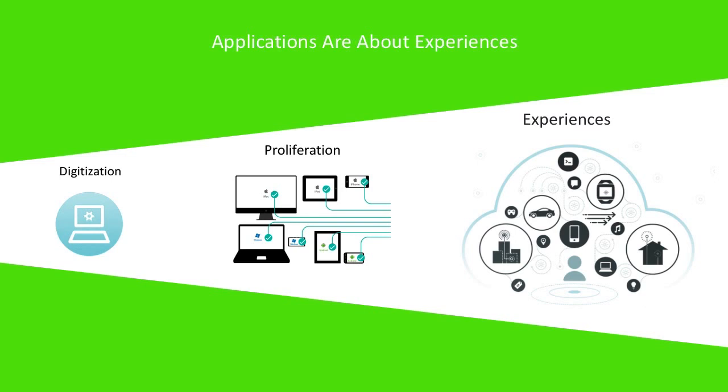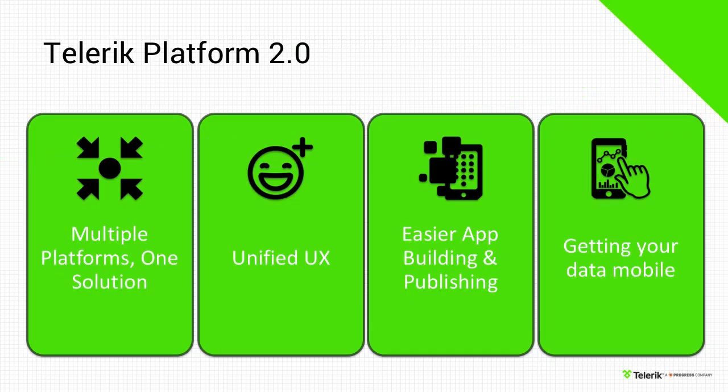Great app experiences start with great tools and great UI. That's been the DNA of Telerik on our mobile platform from the start, and you'll see that shine through much of what we're launching today. Over the next hour, we'll take you on a guided tour of new features that continue our promise of making sure that developers can access platform tools and services where and when you need and with the tools you prefer, our promise of giving you the best tools for building great mobile experiences, of lowering barriers to app construction and publishing, and often most critical of all, getting your data mobile fast.